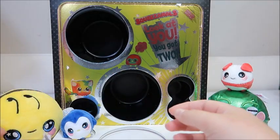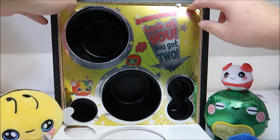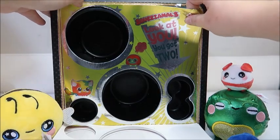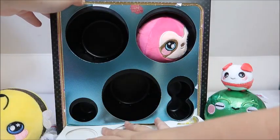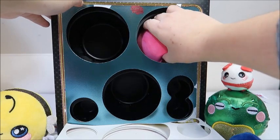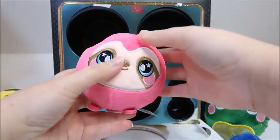Let's see. I think that's it. I think that's everyone. Let me double check. Well, it says peel to reveal, so let's see. Yay, bonus. We got a sloth! Just when I had given up hope. Come on out. Finally, phew.